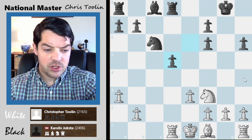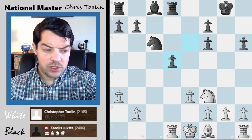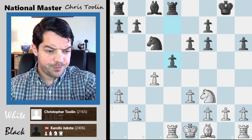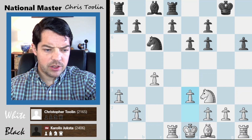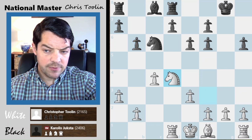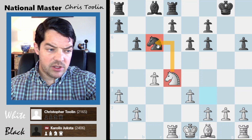You're building a house in the sand here, and you just cannot make passed pawns later. These pawns are likely to get collected. So d5 is never really an option for a long, long time. So he plays b6, and I thought best to just force the issue here, knight d4. This actually makes a serious threat.